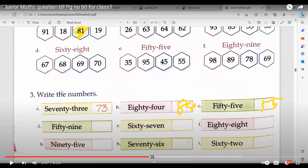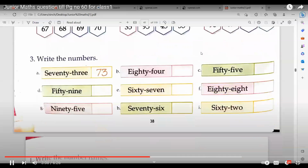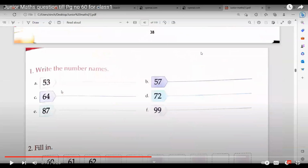How much is it? Very good. Excellent, Dattatreya. Super, Dattatreya. Write number E. 7. Very good. Write number F. Very good. Excellent. Write number G. 8. Write number H. 8. Very good. Write number I. Excellent. Very good. Super. Write the numbers. Okay. Now write this one, beta. Write the number names. Very good.